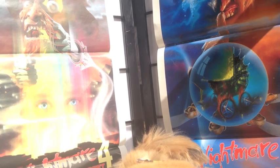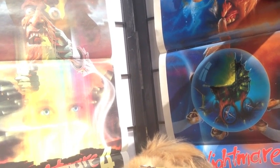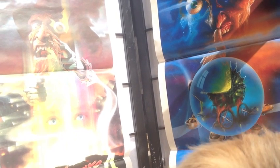Dream Warriors had Patricia Arquette in the lead, as well as Lawrence Fishburne in that film, but Patricia Arquette's character carries on in The Dream Master, but is played by a different actress. Then in Elm Street 5, a few of the characters return from Part 4, so it's another direct continuation, and it's really pretty terrible.